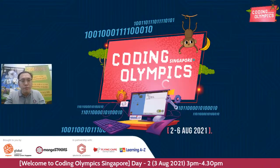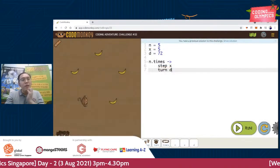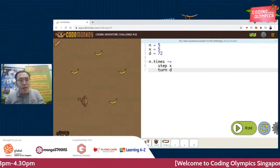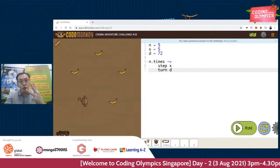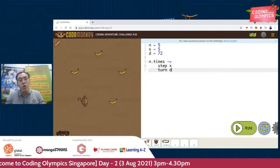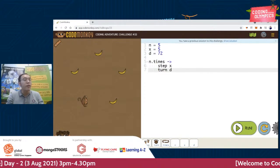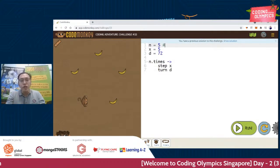So let's go to our CodeMonkey page. Welcome to challenge 33. Some of you are stuck on this because on challenge 33, we have 3 different variables. When we have 3 different variables, the first thing we need to understand is what the variables represent. So in this scenario, I would put a hashtag.